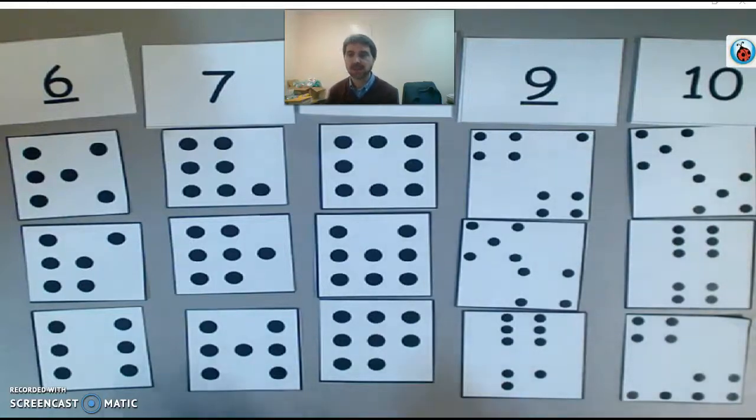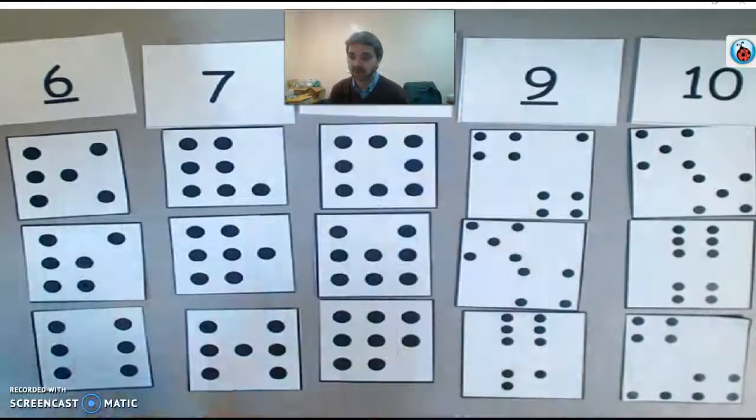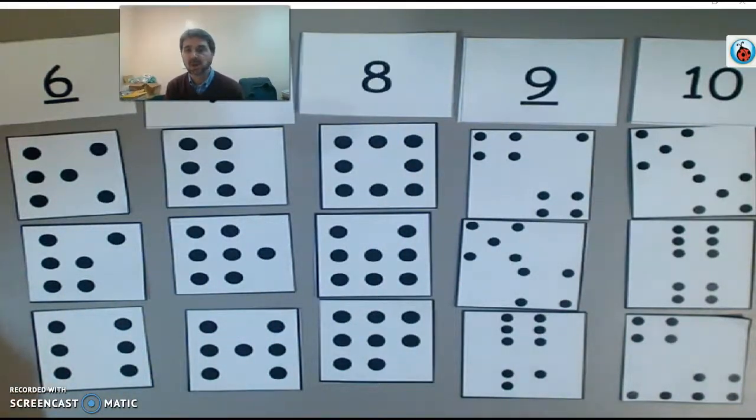Okay, so you can pause the video right now and look and see, did you get the same thing as me? All right, so I wanted you to get some practice with learning how many dots are in each card and associating it with the correct numeral. And I'll move my face over to 7. So you can see these are all the 8s. Okay, so if you need to pause the video and look at that, you can do that. All right, otherwise, we're going to move on to the next activity.